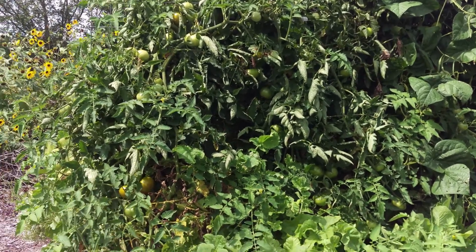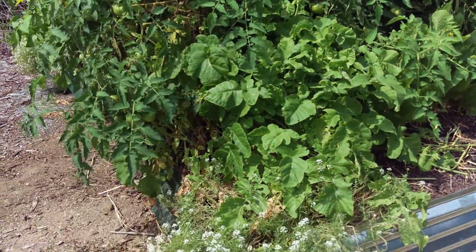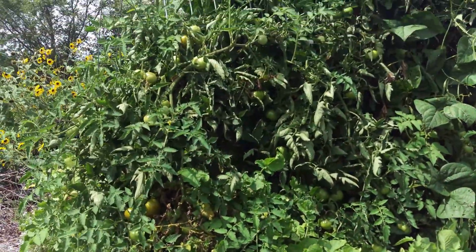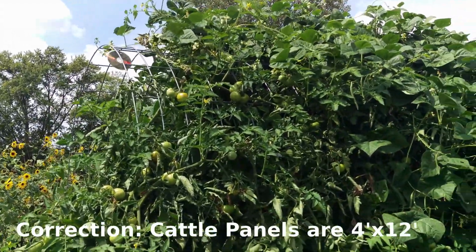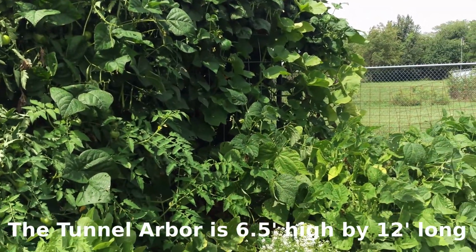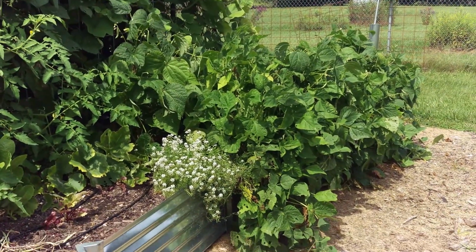I'm going to do a real brief walk around the arbor garden today and show you how productive it has been this year. Most of this I won't be talking, but I'll give a little introduction here. These are cattle panels. There's 3 of them here, which are 6.5 feet tall and 12 foot long. And the beds on the side are all 4 foot by 12 foot. And so it's a nice mix.